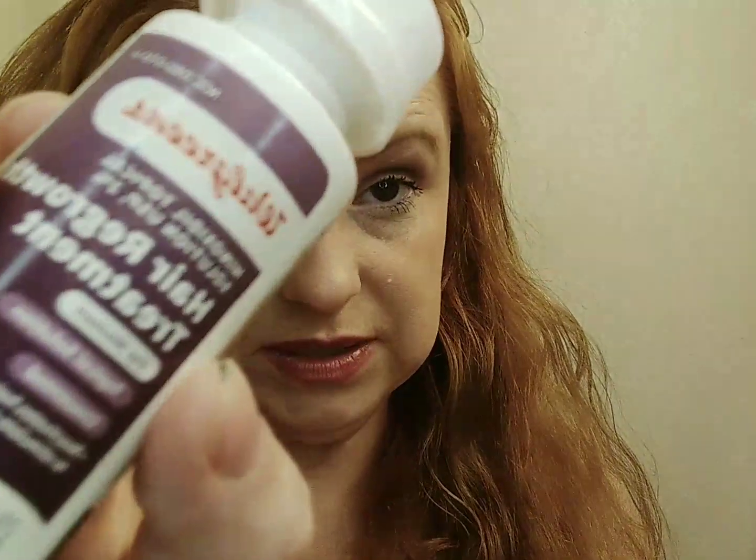So don't get the male Rogaine. Just find minoxidil, 2%. It sounds like a very small amount, but it's 2% minoxidil topical solution for hair regrowth treatment, and it says for women. It's twice daily. Like I said, this is my second bottle, so it does take a while. That's why I was like, this is not working. It really does take some time.